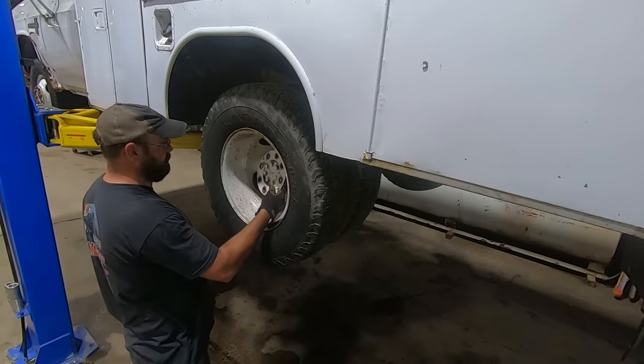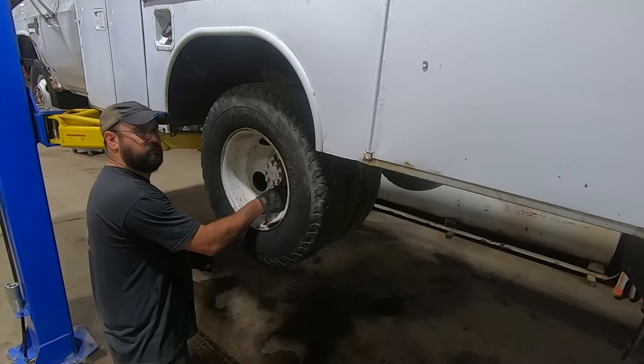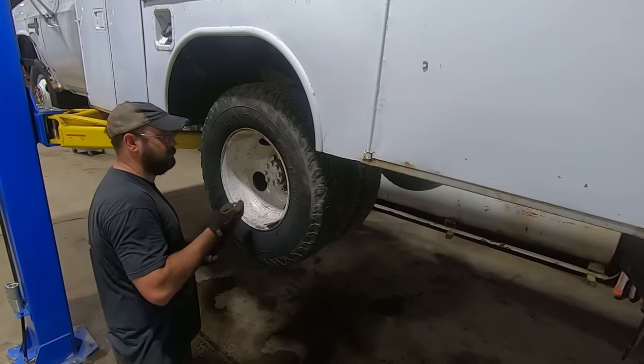Anybody know what these safety ring thingers are on these one tons? If you know, comment down below.